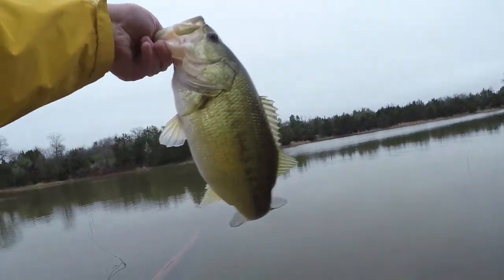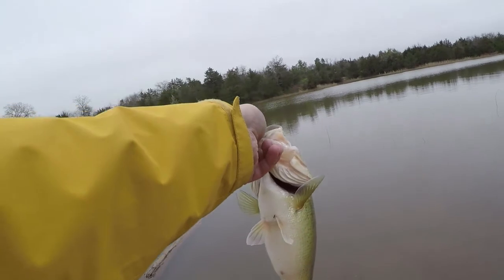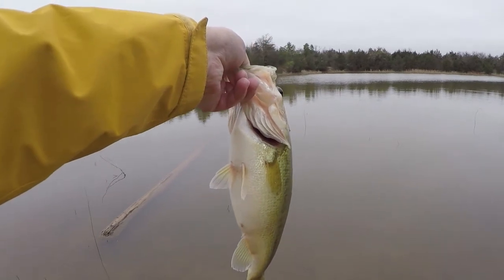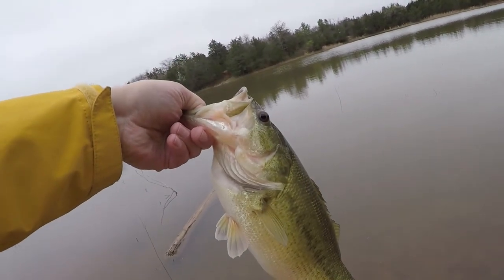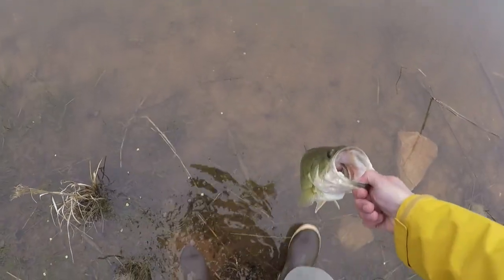Let's take a look at this dude here. I'm thinking, this is nice. Look at this. Look how fat that bass is right there, man. It's a good fat bass. I don't know what the hell that bug's doing on it, but it's a nice, I would say probably 1.5 to 2 pounder. I'm guessing about 15 inches or so. I mean, you gotta be kidding me. There we go. Head on back, buddy. There you go.